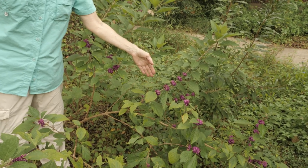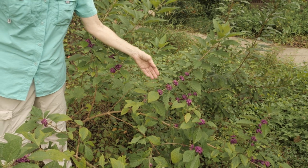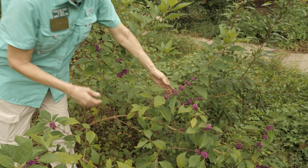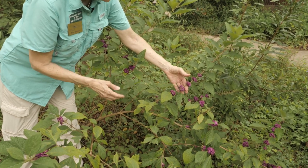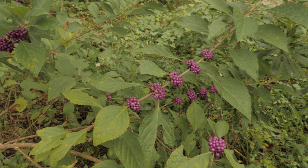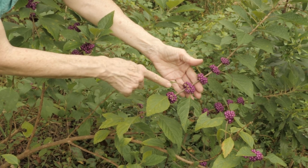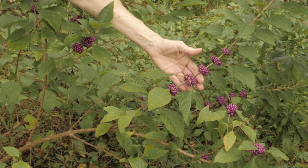And now we're visiting American Beautyberry, Callicarpa americana. This is a lovely arching shrub. It has a very loose habit. What's beautiful about it are these gorgeous purple berries. And there's like a ring, a donut around the stem, every place where the leaves come out at every node. And I wanted to show you this one because I can tell someone's been visiting, been eating these berries.